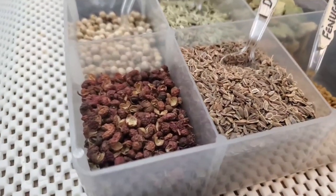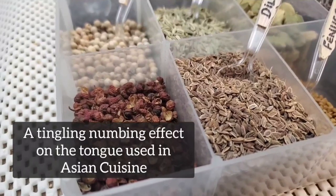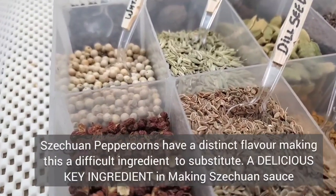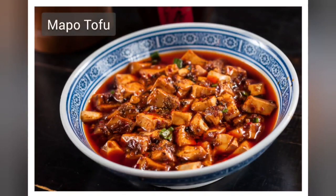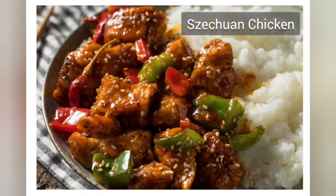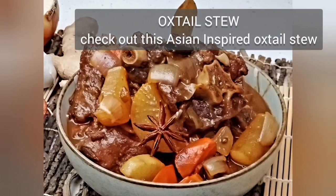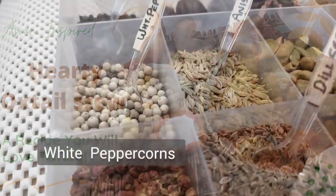Let's get right into the video and begin with Sichuan peppercorns. Known for the tingling and numbing effect on the tongue, this is a difficult spice to substitute, a key ingredient in making Sichuan sauce, like here in Mapo tofu, Sichuan beef, Sichuan chicken, and numerous dishes. I've used this in my oxtail stew. Check out the recipe right here on the channel.